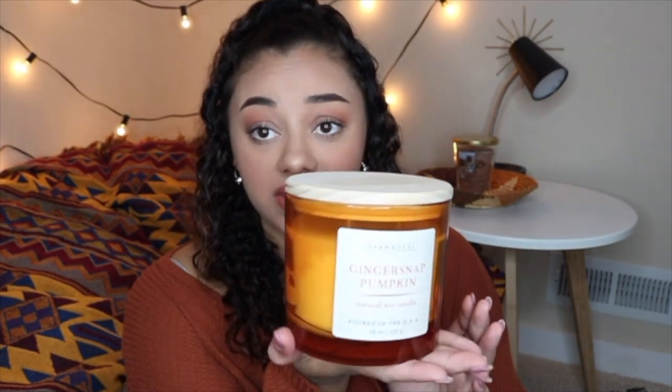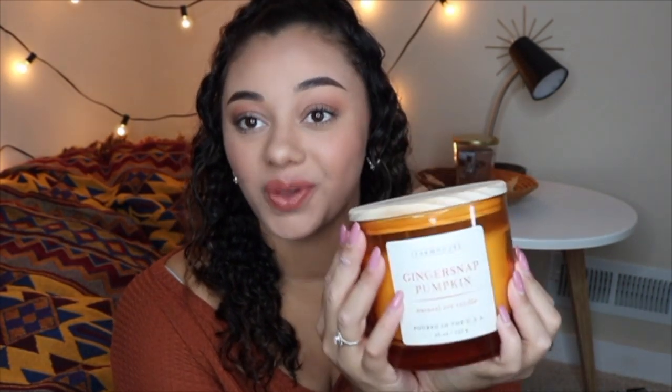So next up, I feel like I can never go anywhere for house shopping without getting a candle. This one is a ginger snap pumpkin. It's a natural soy candle. This one was $12.99, which is not bad at all because this candle is huge and it smells so good. It just smells like gingerbread with a hint of pumpkin in it, and it just smells so good.